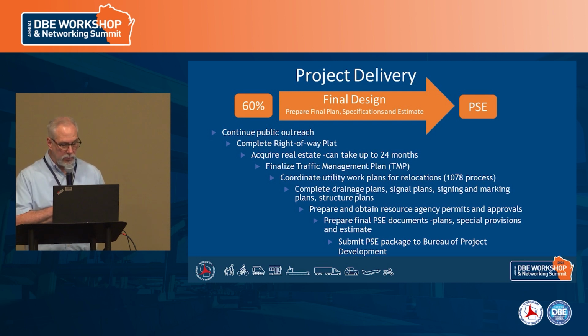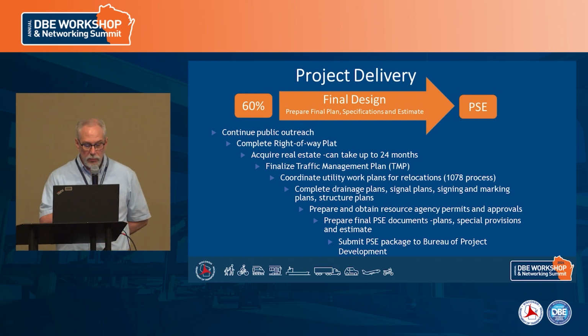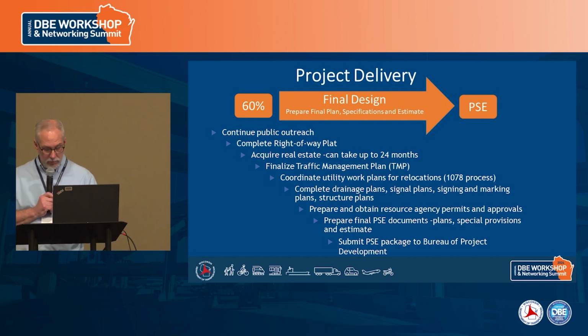And again, another important milestone would be a draft review meeting to get concurrence from stakeholders that we've got a complete and accurate plan set.